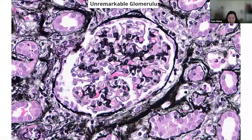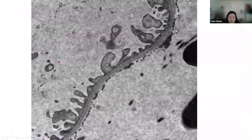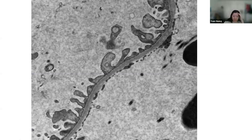This is a high magnification of the glomerulus where you could see the patent glomerular tufts and the glomerular basement membrane. They are thin, ribbon-like and unremarkable, and there is no hypercellularity within the mesangium or endocapillary, and no extracapillary hypercellularity as well. And this is the EM finding. In some areas, it looks like the glomerular basement membrane is on the thin end, but it's not definite for thin basement membrane disease for us. In addition, the podocytes look overall unremarkable.